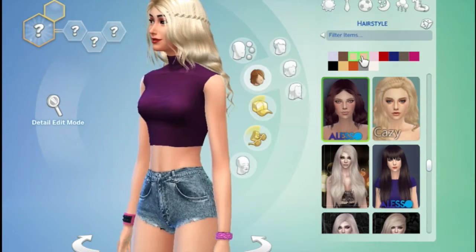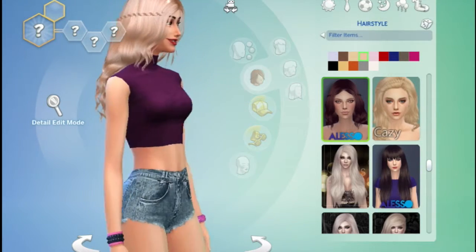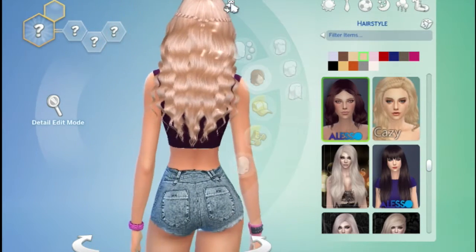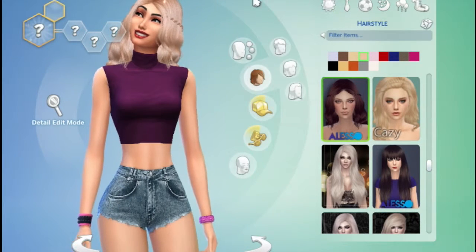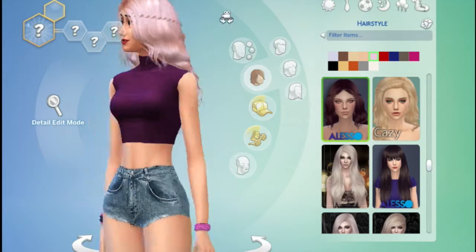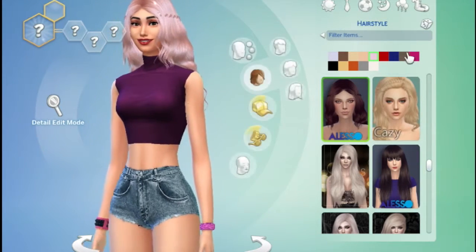Such a nice blonde. And then, to me, that almost looks like blonde, but almost pink. For some reason, I think it looks almost pink. But this is pink. That is such a nice pink colour.